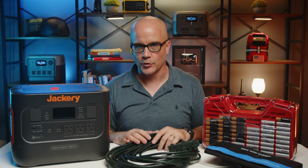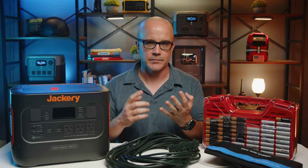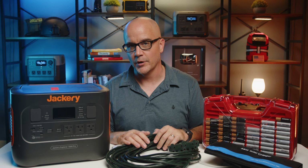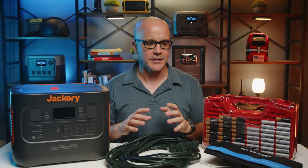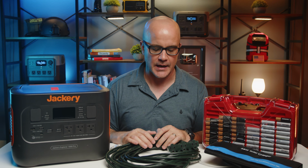Now, an option of course is a gas generator, some type of dual fuel or tri-fuel, gasoline, propane. That's what I keep in my garage, and another one, a bigger backup one for our house, because they just store a lot better, especially propane, not having to worry about the gas going bad over time.